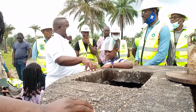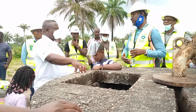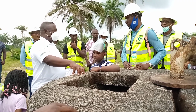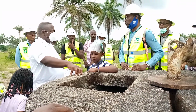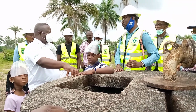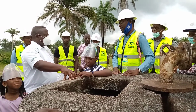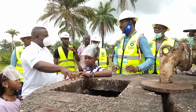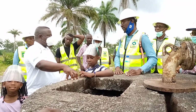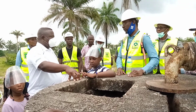We are looking at population growth, once this island will have been opened up to investment and all the rest of it. So with 10,000 people, we can go for more wells. But if we are looking at a projection of over 20,000, 25,000, the demand will go on the high side, and the pressure on fresh water will be high. So that's why the desalination option is what we are pushing.